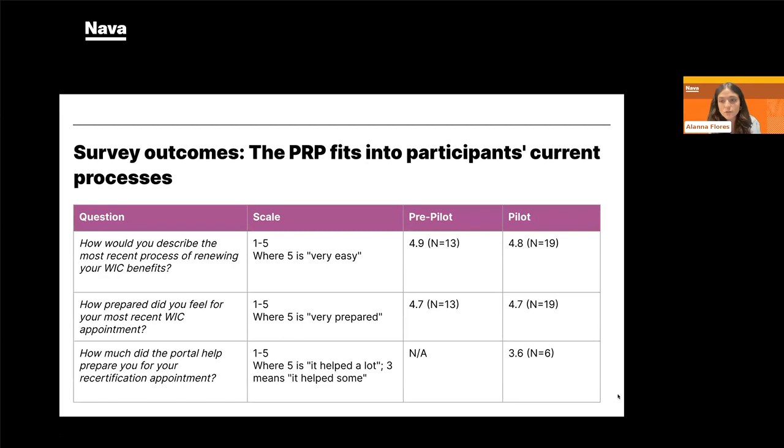Now, here are our survey results, which echo the positive responses we got from the participant research that we did earlier in the project that I just presented. Something to note here is that the baseline recertification process was already relatively easy for participants for 2 reasons, similar to what I just said, which is the first one is that COVID era waivers for remote services have continued. So participant recertification appointments can be remote and therefore less burdensome than in person. And number 2 is that Montana's policies are designed to make the recertification process easier for participants, because participants only have to upload new information, whereas other states require participants to provide documentation at each recertification appointment.